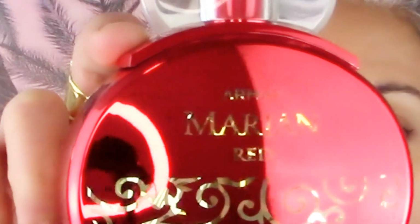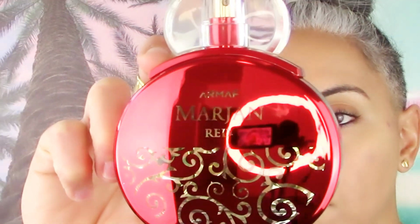Hey guys, welcome back to Glam Finds. I'm here with another fragrance review about one that hasn't had a lot of reviews, and honestly, what you can find on Fragrantica is really limited and really inaccurate. It's from the house of Armaf: Armaf Marjan Red. Now, as you may have noticed, the bottle is kind of mass appealing, and if you look at Fragrantica, they say that it is a clone of Fahrenheit. And I'm here to tell you that no, it's not.